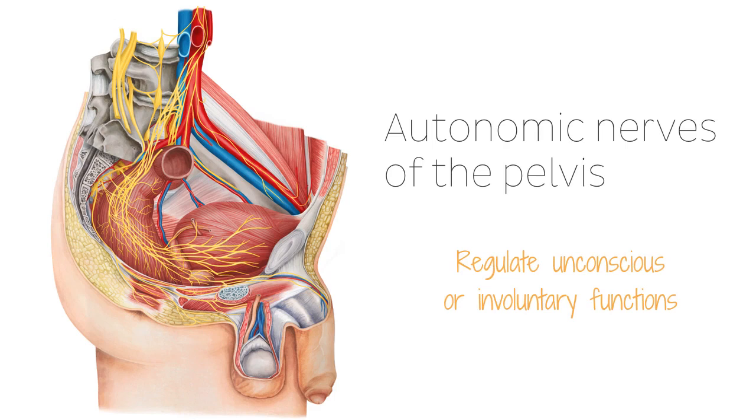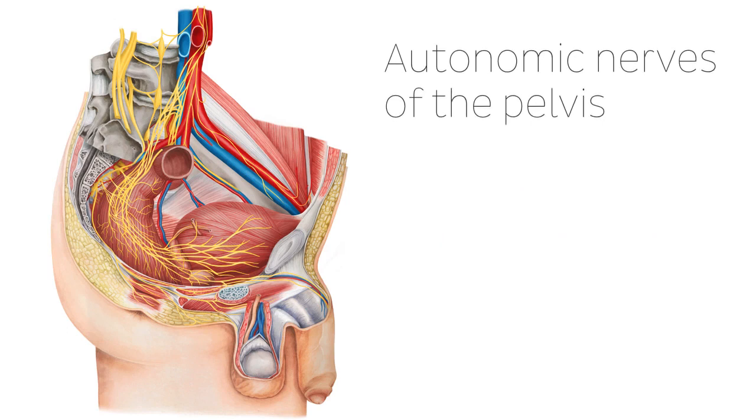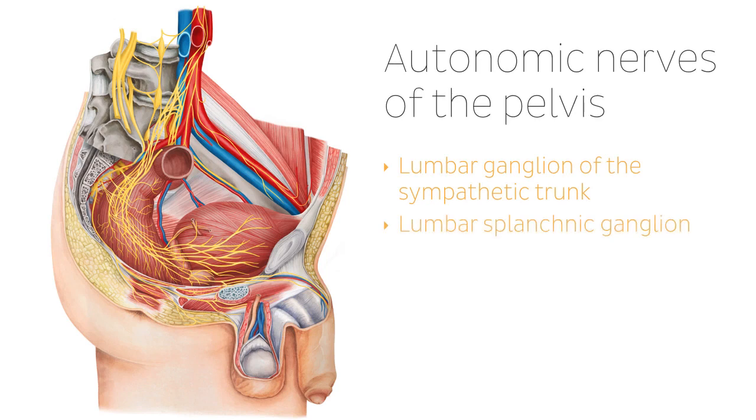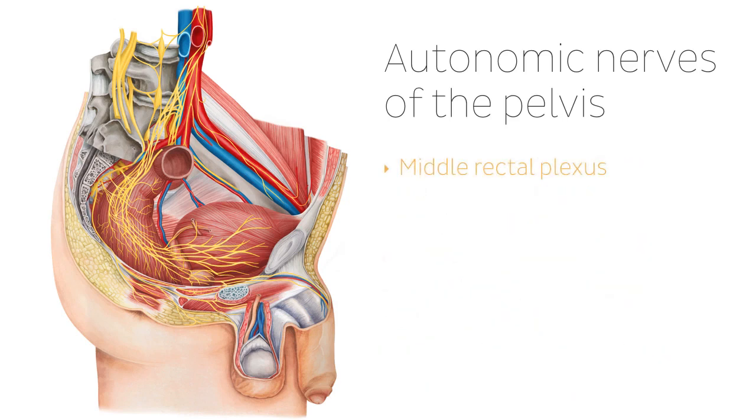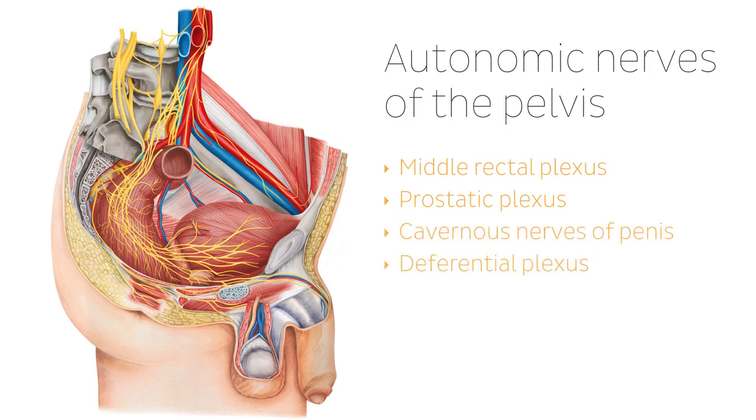The parts of the ANS, or autonomic nervous system, found in the male pelvis that I will discuss in the coming slides include the lumbar ganglion on the sympathetic trunk, also the lumbar splanchnic ganglion, the gray ramus communicans, the superior hypogastric plexus, the hypogastric nerve, the inferior hypogastric plexus, the inferior rectal plexus, also the middle rectal plexus, the prostatic plexus, the cavernous nerve of penis, the deferential plexus, the vesical plexus, the pelvic splanchnic nerves, and finally the iliac plexus.